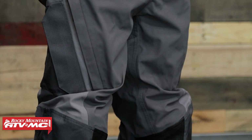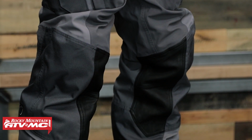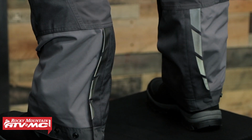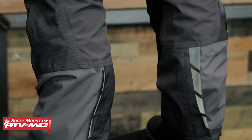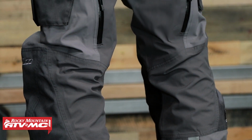All right, so fourth up on the list, we've got the CARLSBAD pant coming from KLIM. Now, if you're not familiar with KLIM, it's a company that comes out of Idaho, and these guys are known for making some of the most technical and high-quality adventure gear that is on the market. Now, a lot of people that are familiar with KLIM, they know about the BADLANDS pant. That's probably one of the most technical, bomb-proof pants that is on the market. But what I really like about the CARLSBAD is they've given you a really good adventure pant that's going to be a bit more simplified and more streamlined.